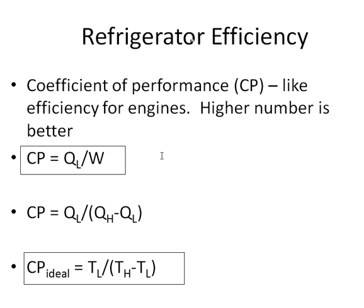So these are your basic way that you measure refrigerator efficiency. We don't do it the same way that we do engine efficiency. We use something called the coefficient of performance, and it measures how effective it is. The higher the number, the better. This isn't like efficiency. It's not capped at 100%. It's not a percent at all.